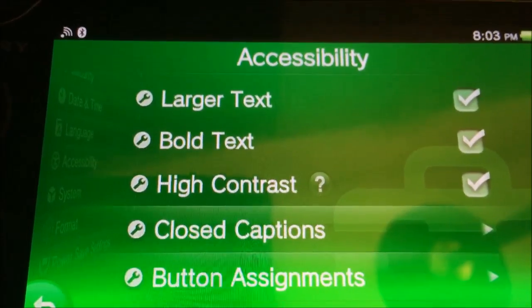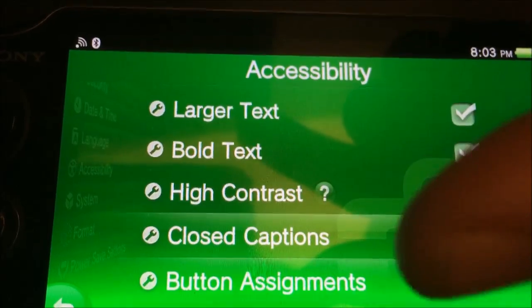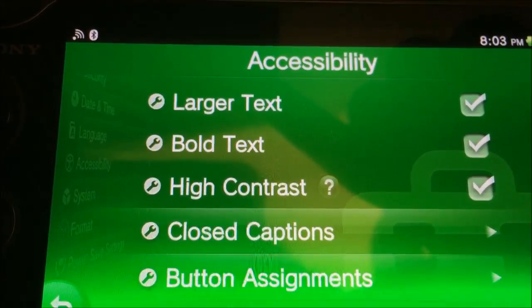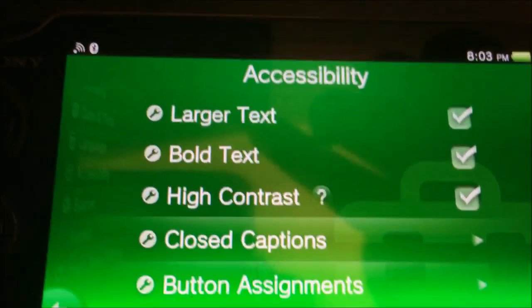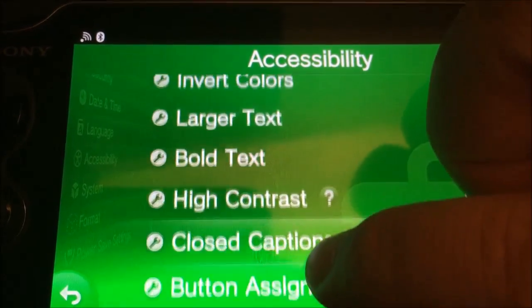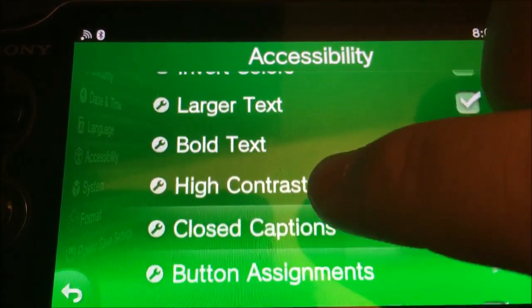Honestly, those are the things as far as low vision goes, because like I said, we're at a pretty good start. Some of the stuff I still do have trouble reading, especially on the small screen of the Vita. But it does make it easier. Like, I don't have to rely on my phone near as much, at least in some areas of the interface.